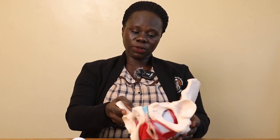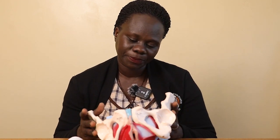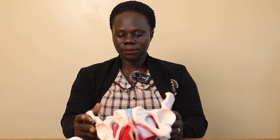The pelvic floor muscles keep pressure when one is coughing or sneezing. Now, I want us to get our tissues out and we start sneezing. Let us sneeze and try to feel what is in the diaphragm inside the pelvic cavity. And let us now try to cough a little bit.